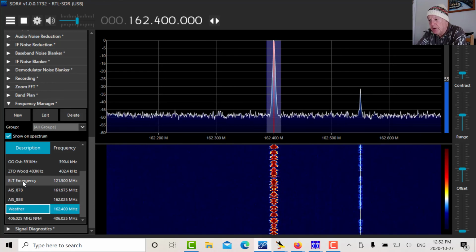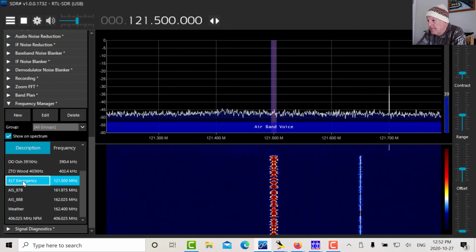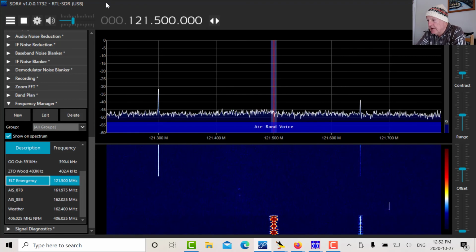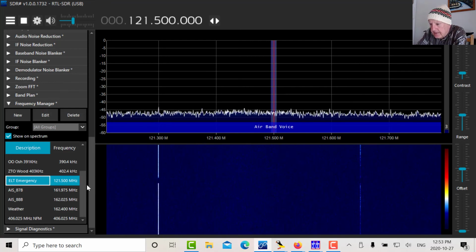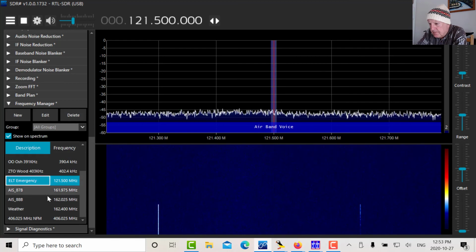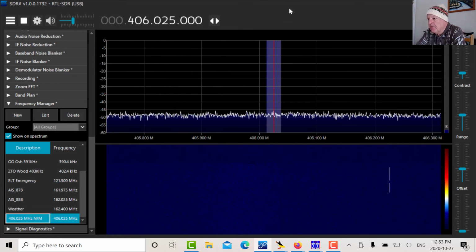So I'm going to go to 121.5 AM and see if I can hear anything. So there's 121.5, and I don't hear anything. So clearly there's no emergency going on at that frequency. Thank God. And then let's look at the EPIRB frequency. So there's the EPIRB frequency, 406.025, and I don't hear anything on there as well.